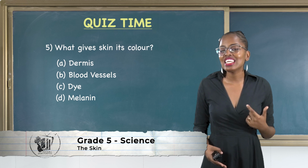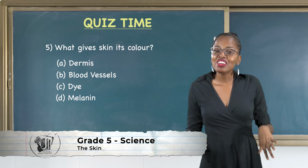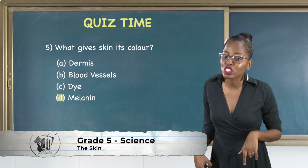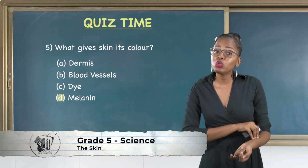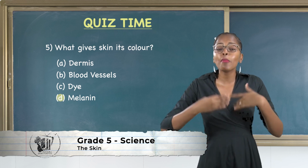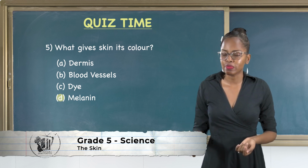Okay, the fifth question now. What gives skin its color? Now that nice complexion that you see you have there, melanin is responsible for that. Remember, the amount of melanin that is produced in your skin tells you what skin color you'll have. So the more melanin the skin produces, the darker your skin would be.